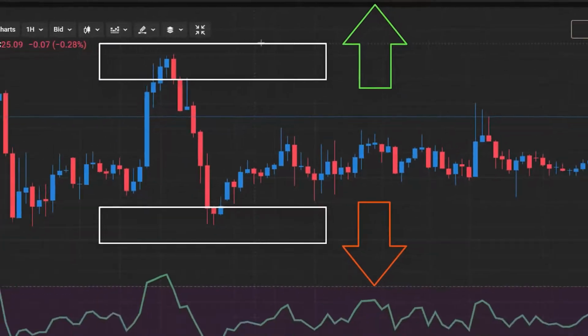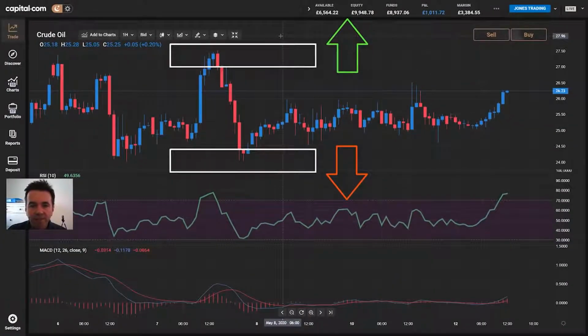I'll place an order to buy if it gets to $28, and I'll place an order to sell if it gets to $23.50. So what I want to see is a breakthrough, at least 50 cents through the high or the low, and I'll put the trade on accordingly.